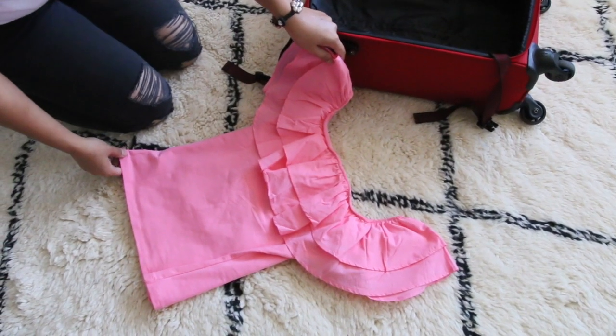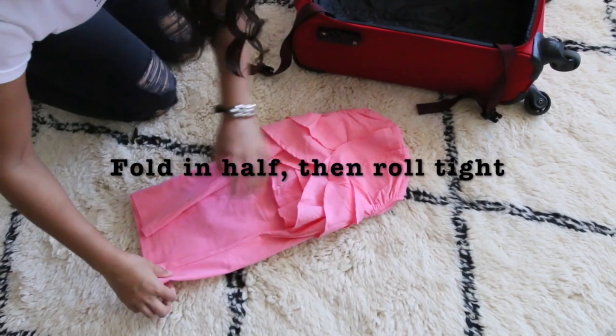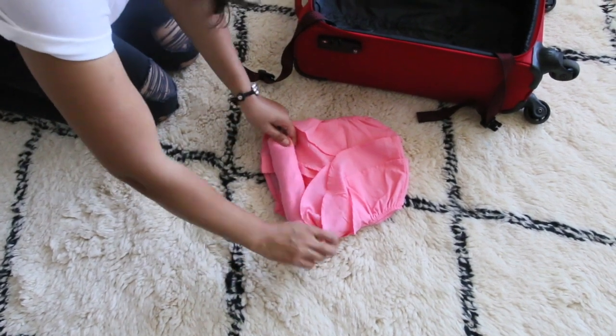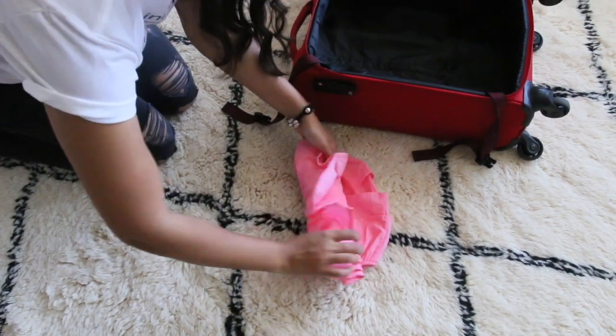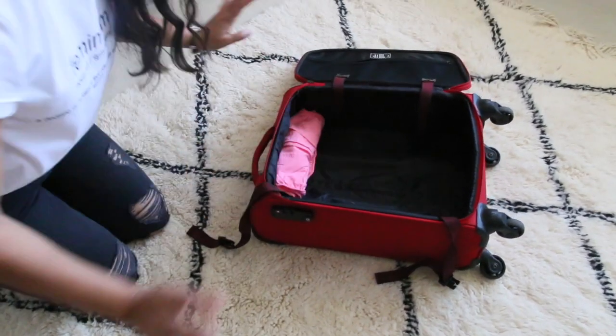Another important tip to save some space in your cabin luggage is to fold your clothes and roll them. You roll them in a way so that it becomes compact and it saves some space in your suitcase.